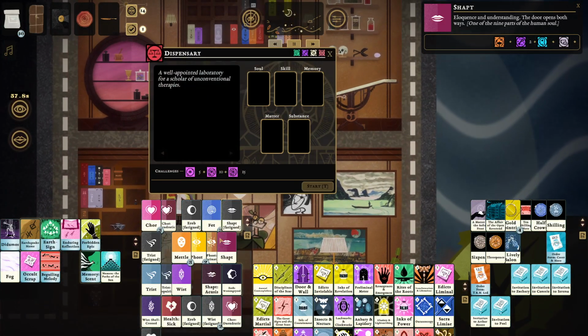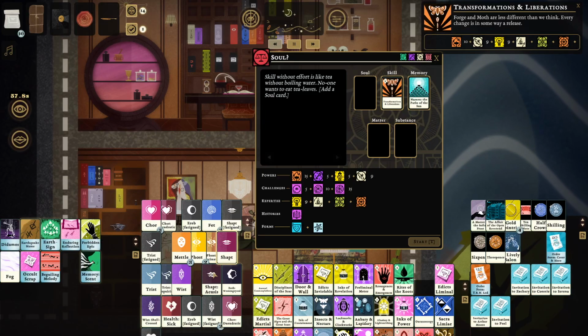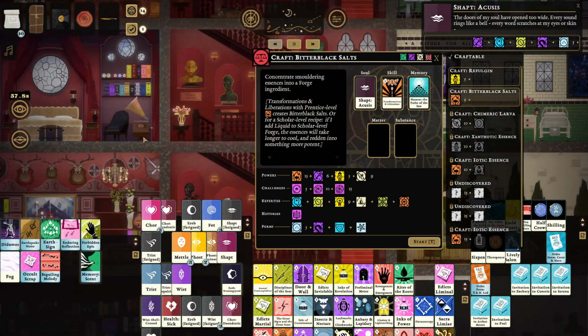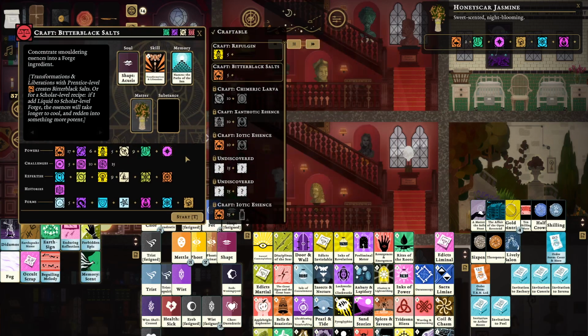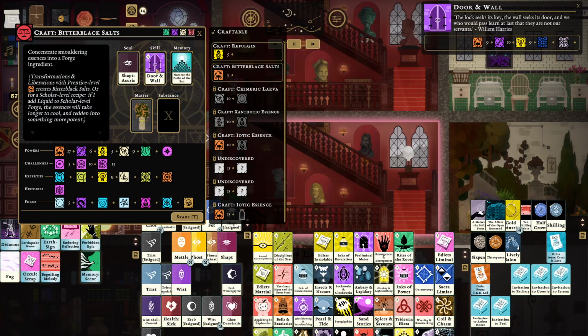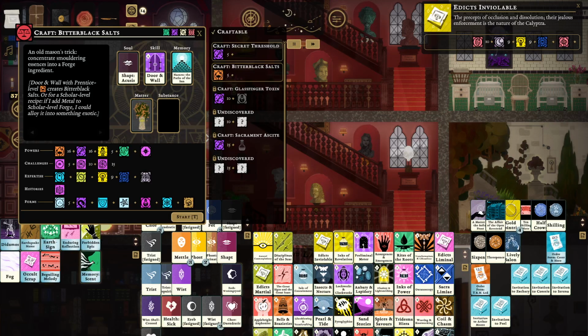Okay, now we have the right Newman. So Newman, Transformations and Liberations, Shapt, and the Honeyscar Jasmine, and see if this does anything. Okay, it's not, so it must not be with Transformations and Liberations, but let's see what other Forge we have. Okay, so this one does nothing. So that one we add metal to make... and Barian Lapidary maybe. No, because we can't put that one there.